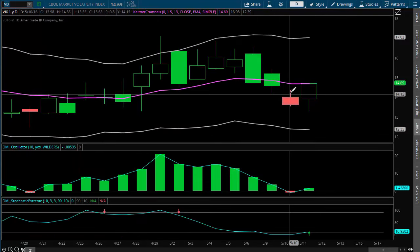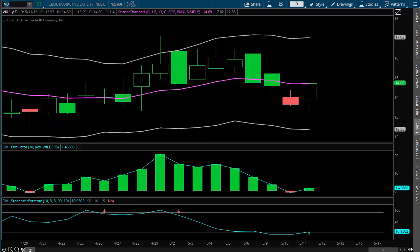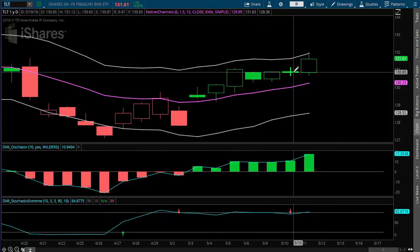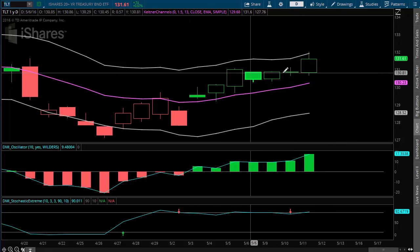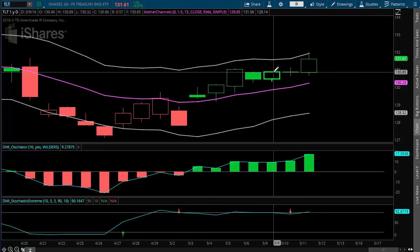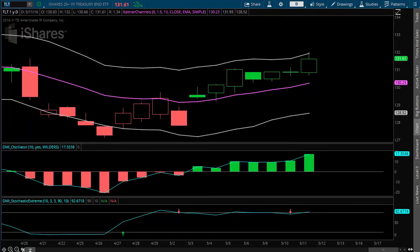So yesterday, yes, the VIX fell as stocks rallied. However, bonds didn't do the same thing. It's never one for one or tick for tick, but it is a clue that there's still some money hanging out, I should say hiding out, in bonds. So that was a clue that yesterday's rally was suspect.